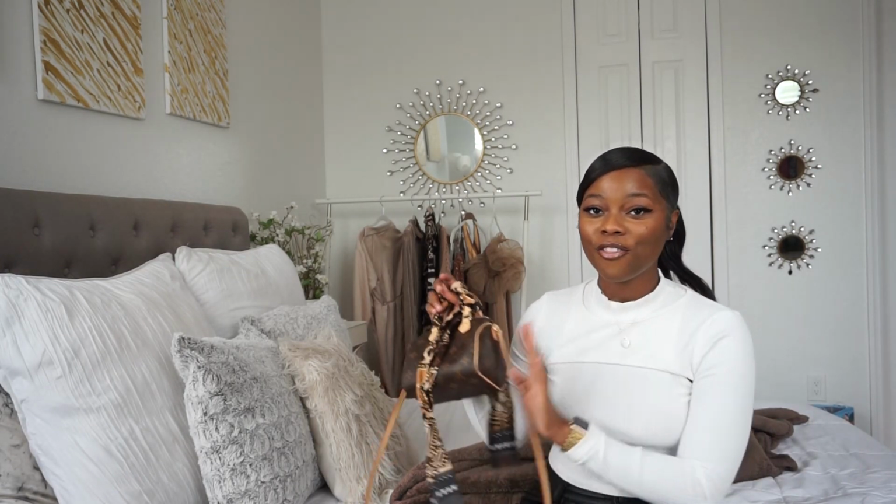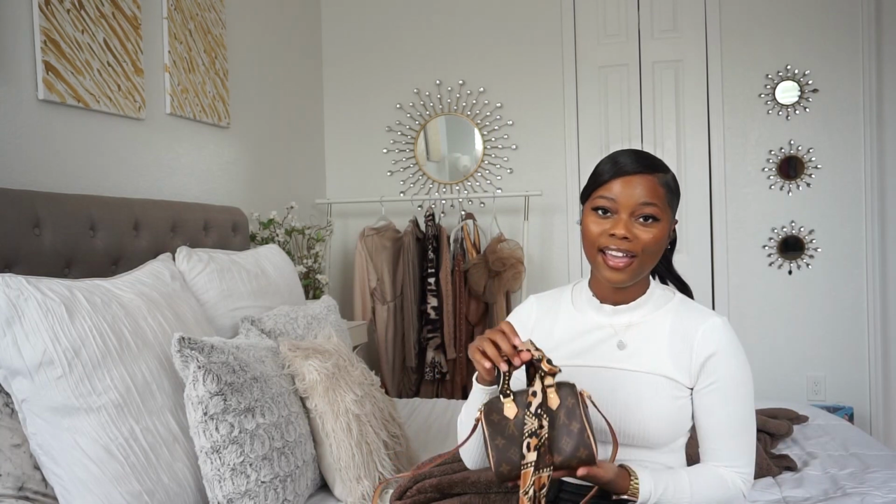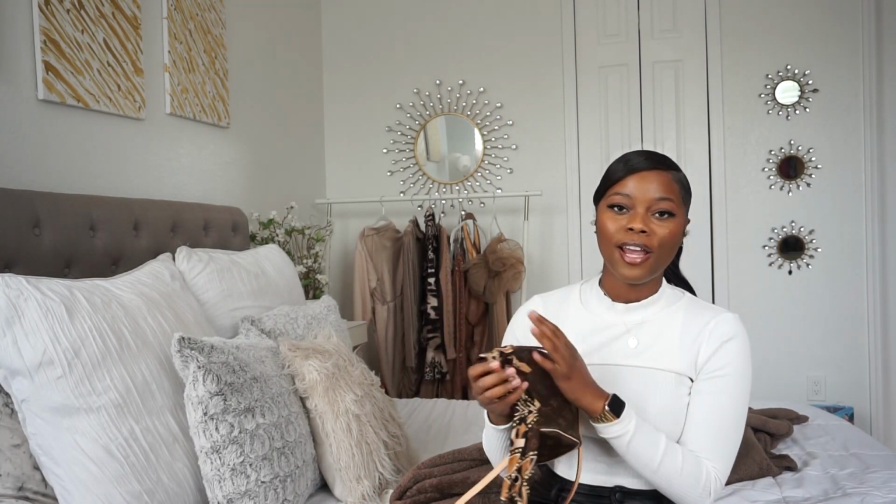So that's pretty much everything that's inside of my bag. As you guys can see, this purse can hold so much. All of those things were inside this bag, and the bag wasn't stretched out or anything.